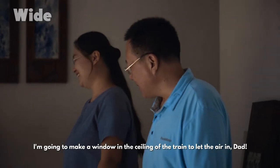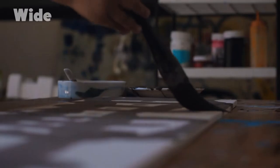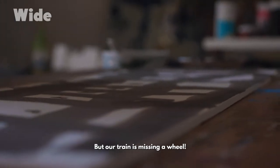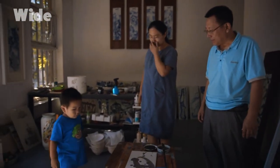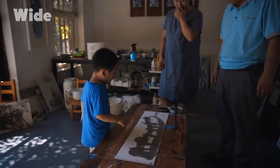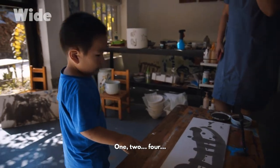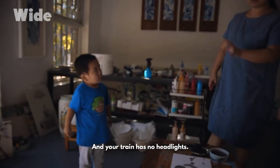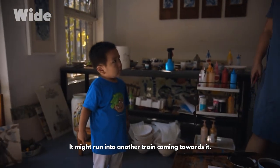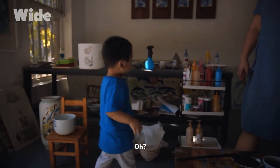I'm going to make a window in the ceiling of the train to let in the air, Dad. But our train is missing a wheel. No. Don't you want to add a wheel? One, two, three. One, two, four. And your train has no headlights. It might run into another train coming towards it. The train switched off its headlights. Oh?